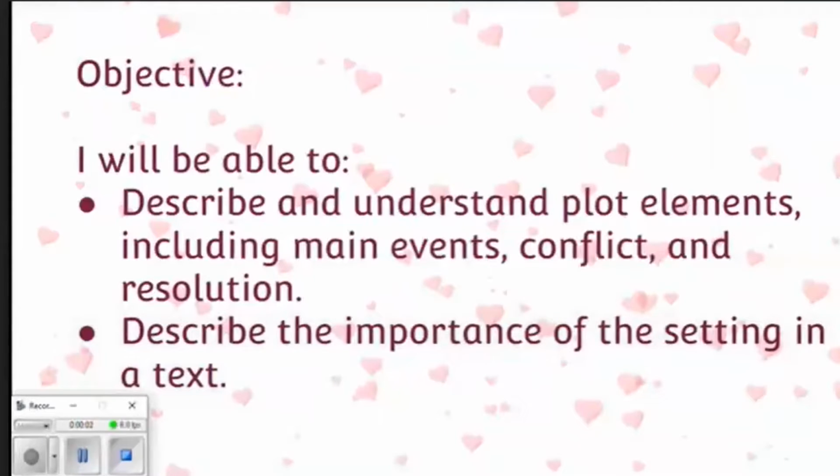The teachers still use the fundamental five, starting with the objective at the beginning of the lesson. Our reading objective for the day says, I will be able to describe and understand plot elements, including main events, conflict, and resolution. Describe the importance of the setting in a text.